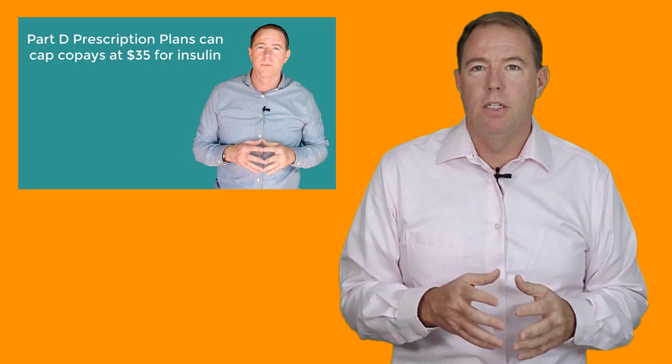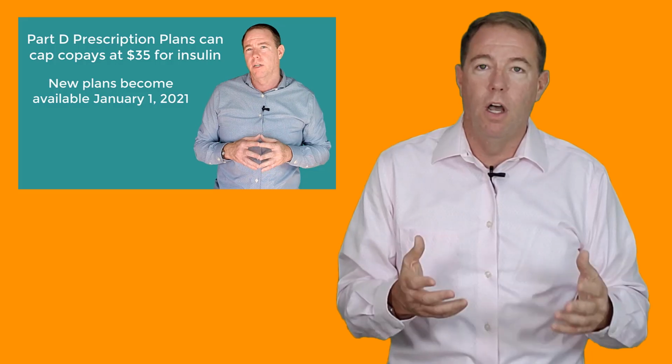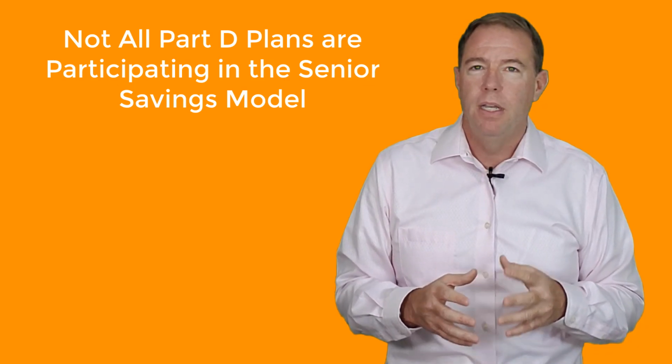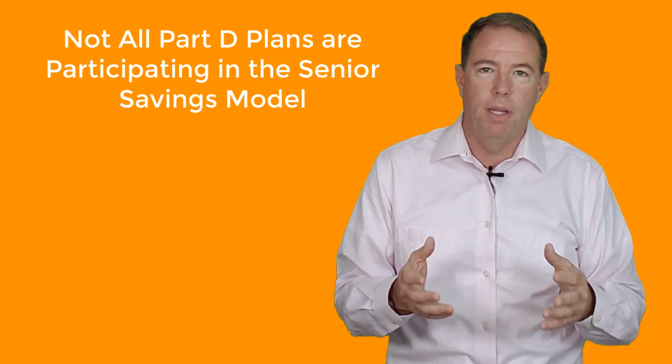What this doesn't mention, and is extremely important to know in my opinion, is not every Part D plan is participating in the senior savings model. It is totally optional by the plans.